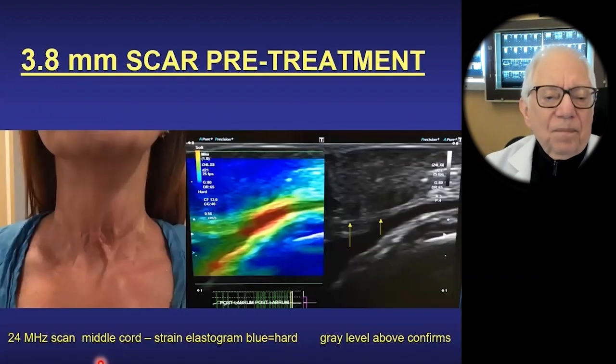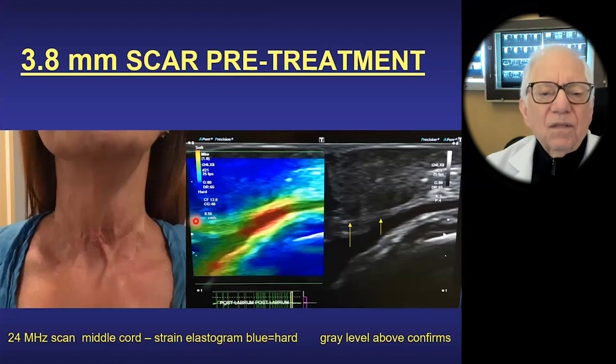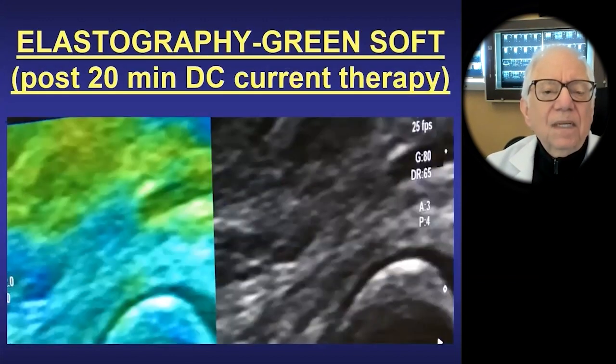Because we have ultrasound hardness treatment, it's called elastogram. We measure the scar. So here's the scar in regular ultrasound, this area. And it's almost 4 millimeters thick, the scar. And the scar hardness shows up blue, so we have a way of measuring it. Tumors that are not hard, that are fatty, are green, soft.